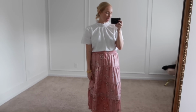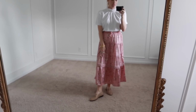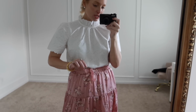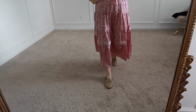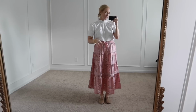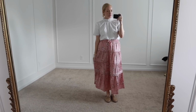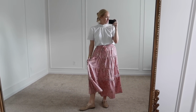All right, I wanted to style this for a summer workwear look, so I paired it with this adorable pink midi skirt, which is very comfortable. It has a tiered pleat detail here. Stretchy drawstring waistband. You could add a belt to it if you wanted to. And then I just paired it with a comfy loafer, which is one of my go-tos for workwear looks. If you need something dressier, obviously you can add a heel to it, but I wanted to keep it elevated casual for summer.